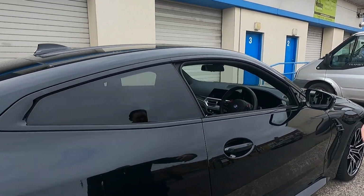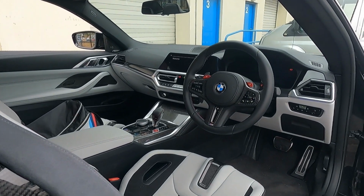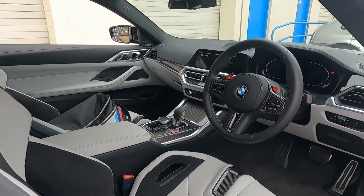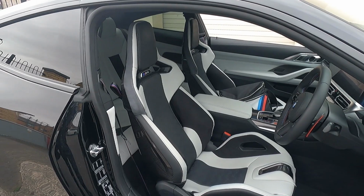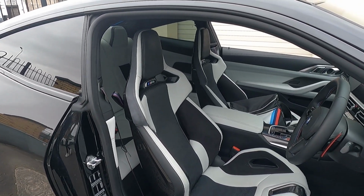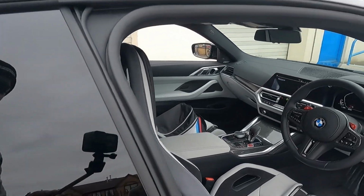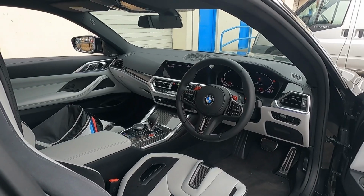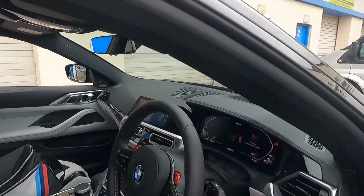Let's have a look at the inside, mate. What do you think? So, carbon exterior kit on this, so you also do get the carbon bucket seats, which are a must in my eyes. To be fair, the thing I like the most about this car is these seats. They are really smart. What's the colour contrast on this? This is a Silverstone interior in this one, same as standard, so same as what my F80 was.